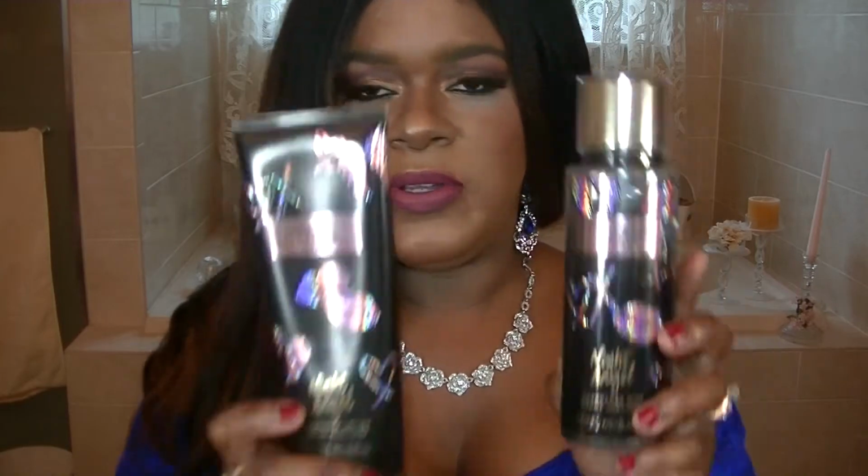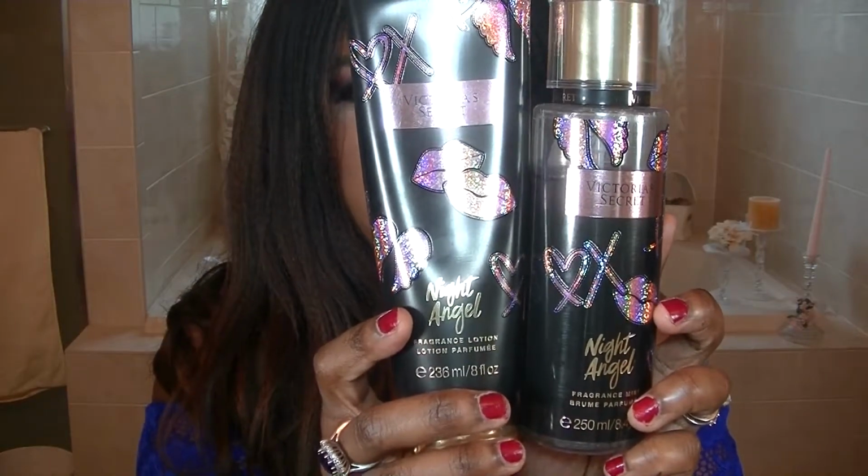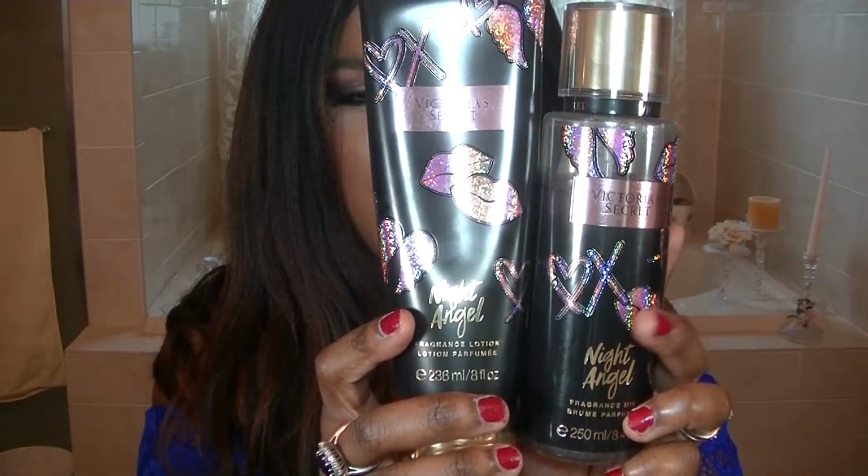The next one I'm going to share with you ladies is called Night Angel. The fragrance notes on this one are magnolia and amber woods. This one also smells really nice. It has a really spicy, warm scent to it. Smells really, really nice.